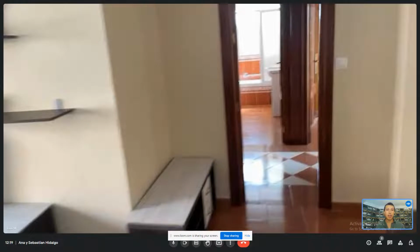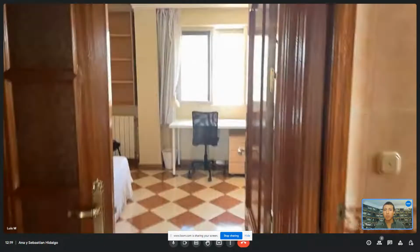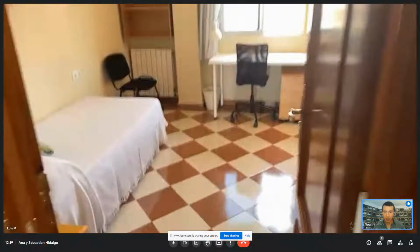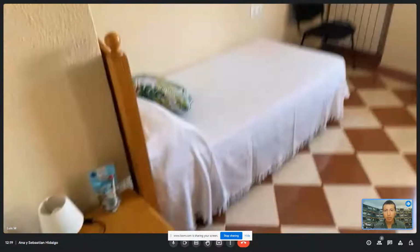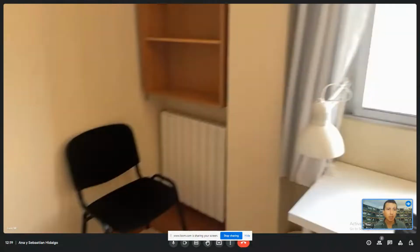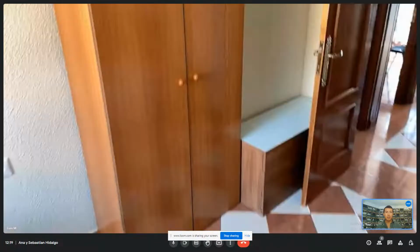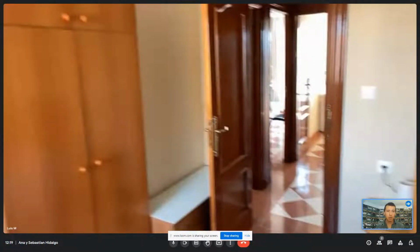Now we will continue, and we have this separate area that leads to the bedrooms. Here to the left we have the second bedroom, with a single bed. You have the desk, shelving system, closet. You see plenty of light in all the house.